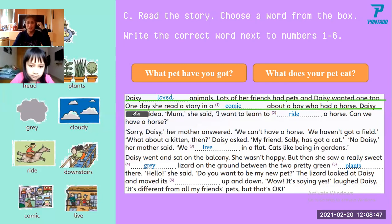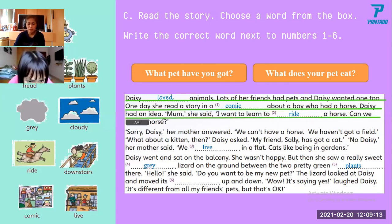Yes. Daisy had an idea. Mom, she said, I want to learn to ride a horse. Can we have a horse? Sorry, Daisy, her mother said. Very good. We can't have a horse. We haven't got a field.